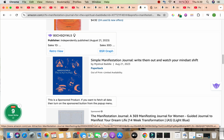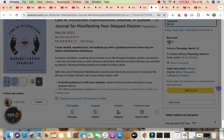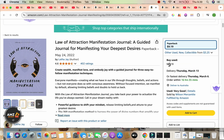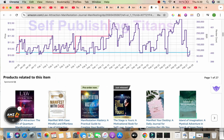So I just opened up this one. I just want to have a look. It's a guided journal for manifestation. Manifesting your deepest desires. As you can tell here, really simple cover, and everything's all broken down and structured. They don't have a look inside feature, but everything's broken down and structured in terms of the description. It's also SEO optimized as well.